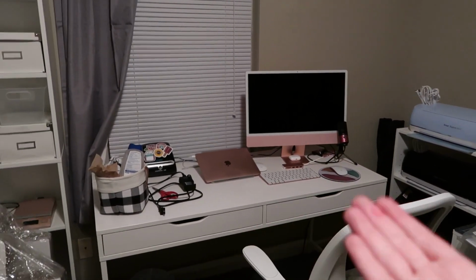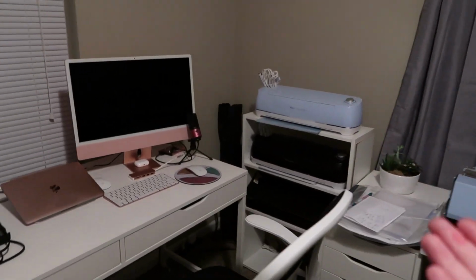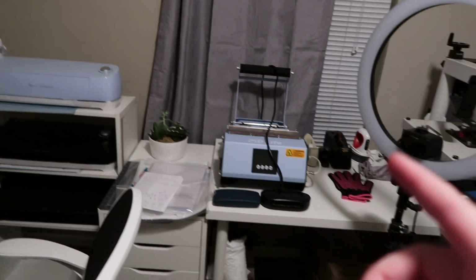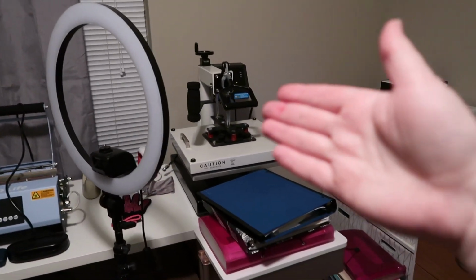Computer desk, love my computer desk. This is the Alex desk from IKEA. And then we've got my lovely Cricut tower, or cutting machine tower, because that's actually a Silhouette, but my two Cricuts are there. And then we've got the mug press. This is not gonna stay here, it's just there for now. And then my heat press.